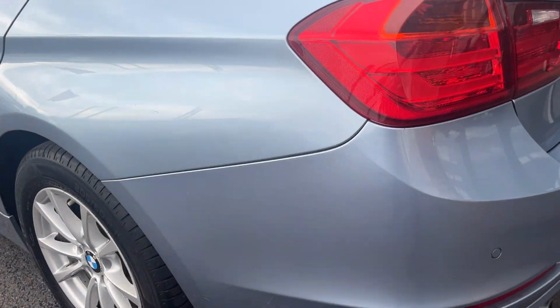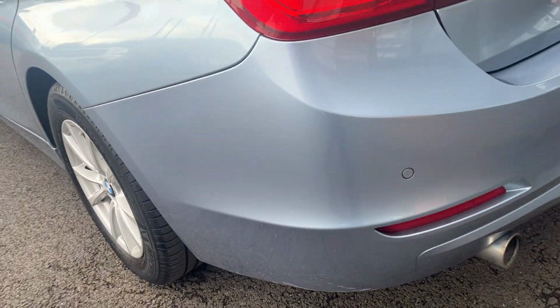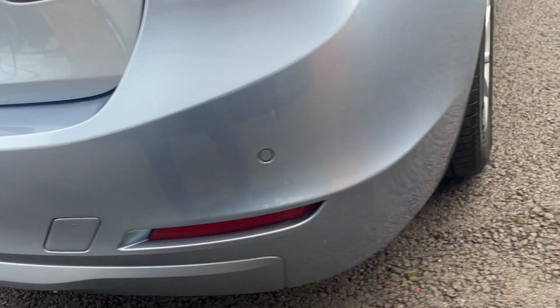Moving around the rear of the car now, we're going to check out the rear bumper and lower plastics to start with. Rear bumper looks in good condition, very light superficial scuff to be refinished down the bottom of the bumper there. Other than that, again, a couple of very light marks that look like they'll buff off and touch up.